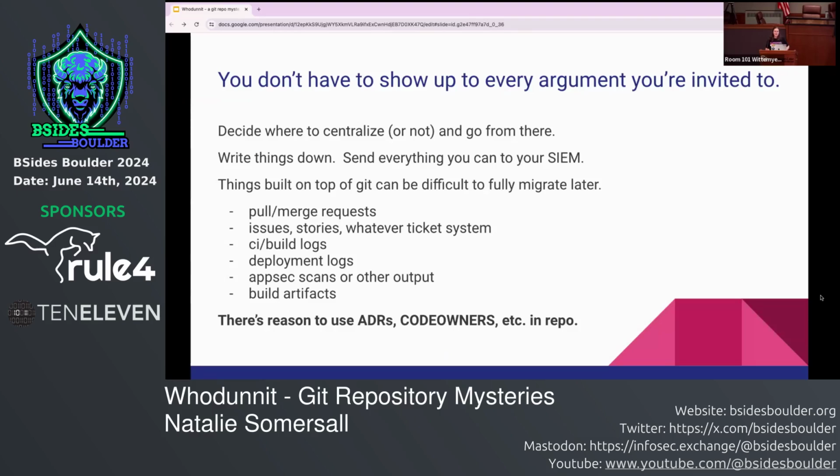More importantly, you don't have to show up to every single argument you're invited to. And in an audit, this is the most important part. There's 800 ways to meet a lot of these controls. Write things down, decide where to centralize or not, and go from there. And also send everything to your SIEM, because that is what you need to be doing anyway. And yeah, audits are stressful. Your team is human. Your auditors are human too.